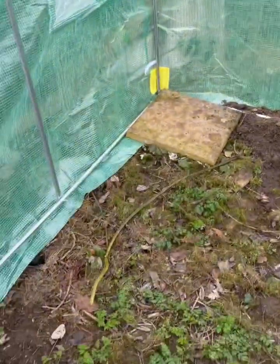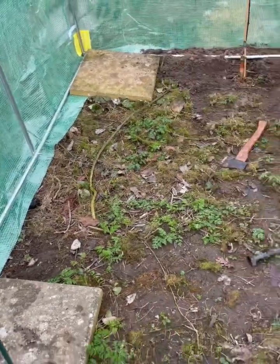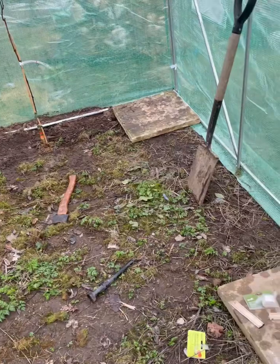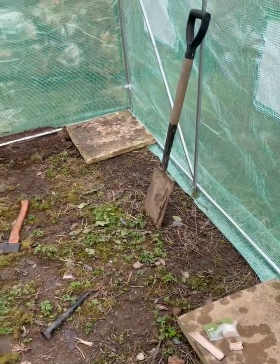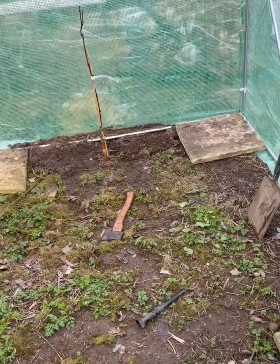But yeah, I need to get some more slabs. I might actually do that today. I might nip across the road and see my mate Mark. He's got loads of slabs that he wants to get rid of, and I keep saying I'm going to take them, but I never get time. But I've got so much to do, so little time, hey? Well, yeah. Right, let's get out of here.